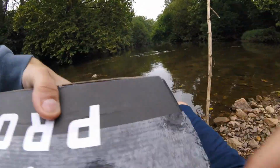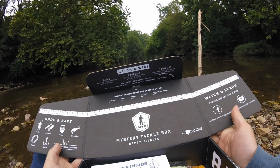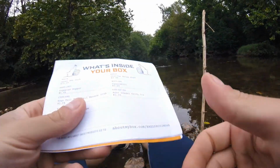The date is April 19th, and it's that time of month again. Let's get right into this box. Keep your tournament still going on: catch a fish, measure it, post it, hashtag mystery tackle box, MTB, whatever. Win a prize. Let's get our bait card out.